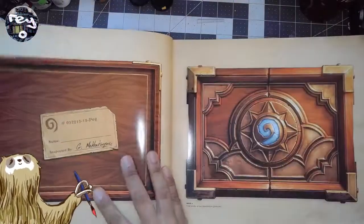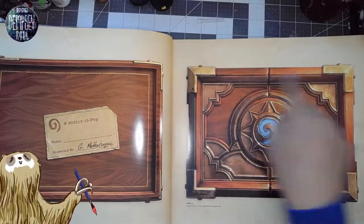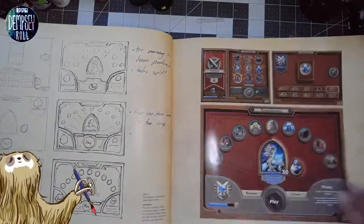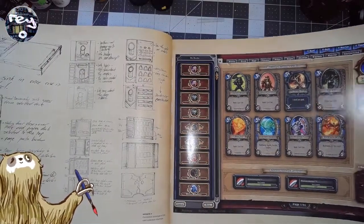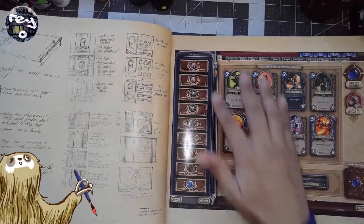Design stuffs. Yeah, and this is the actual, when you play Hearthstone, the first thing that you see, which is also the cover of this book, which is kind of neat. Yeah, all of this stuff. Very cool. This is the layout for when you're building and designing your deck.